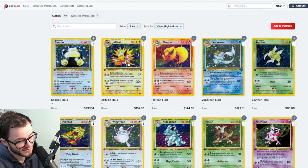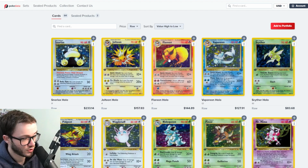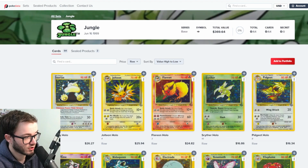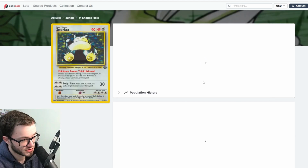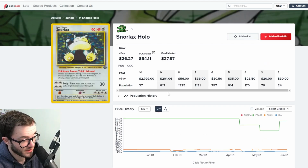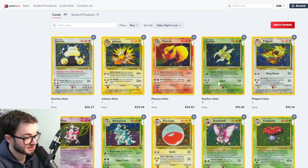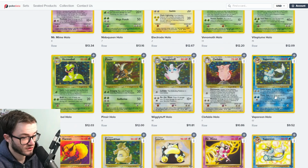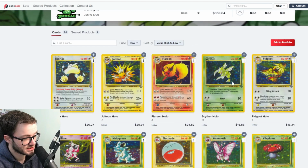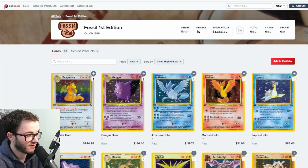And of course, you've got the evolutions. For me, the Vaporeon is my overall favourite, but the Flareon art is my favourite. The Flareon art looks beautiful out of the three of them. Right, and then we've got normal Jungle, so normal Jungle base. Huge difference in prices. PSA 10 though is still about 3k. Holy smokes for this Snorlax. He is a big boy. But where's the Vaporeon? Wow, Vaporeon's really far down compared to the others. That's actually quite interesting. Scyther is a nice one as well. I do like Jungle.